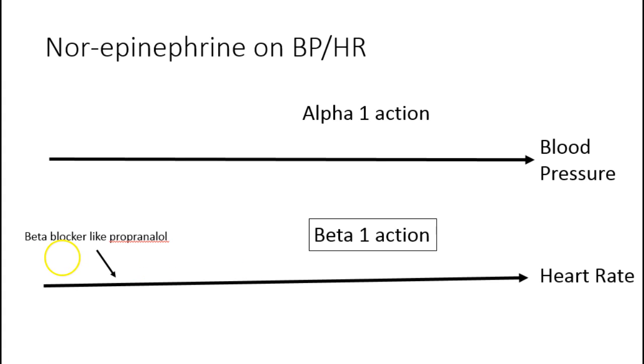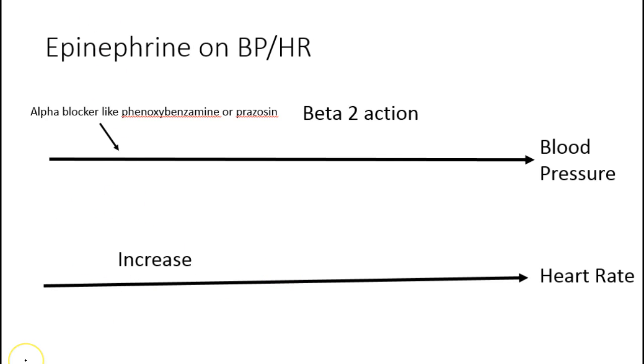As far as the beta blocker is concerned, initially you would see increase in the heart rate by the norepinephrine. But if you treat the patient with a beta blocker at this point, then you would not see any increase in the heart rate. So heart rate would be at the baseline because beta blocker has successfully blocked the effect of norepinephrine. Pre-treatment with blockers that you see is different with epinephrine.